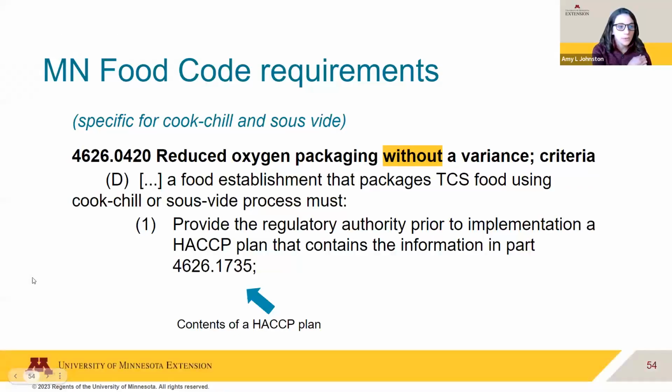Okay, so now there's just a few additional requirements that must be included in your HACCP plan if you're going to use cook, chill, or sous vide methods. You'll likely need 2 separate HACCP plans if you're going to use reduced oxygen packaging, just the vacuum packaging, and then if you're going to also do cook, chill, or sous vide. So this is the case with the Hutchinson School District. They had to create 2 separate plans.